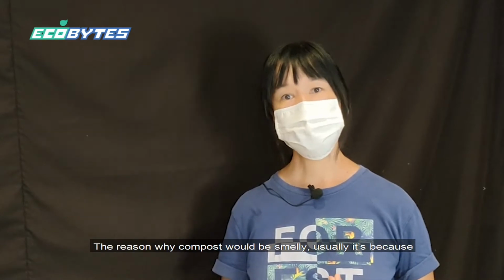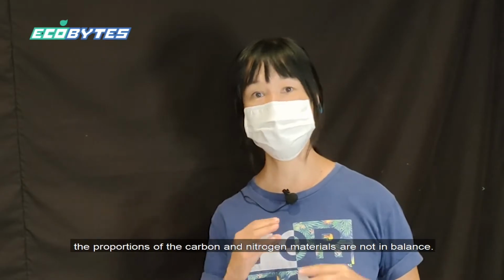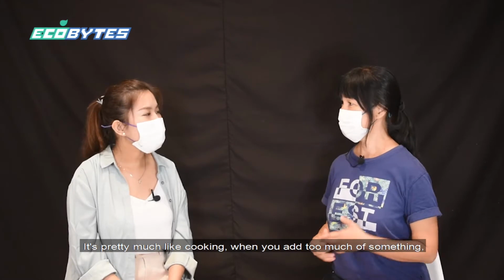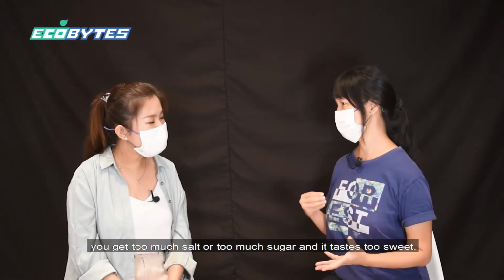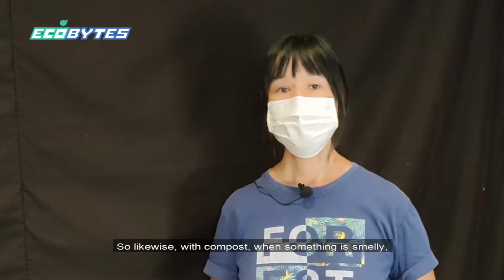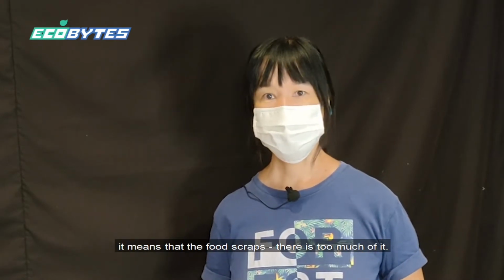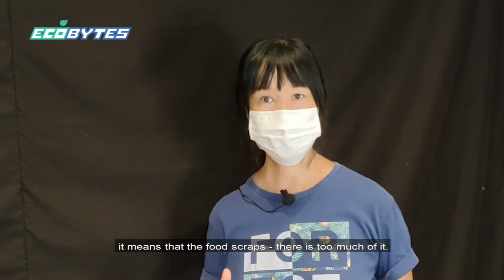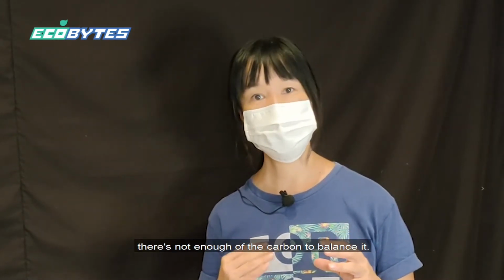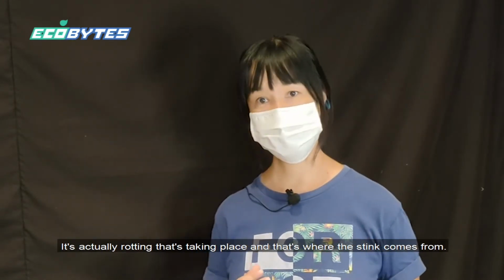The reason why compost would be smelly is usually because the proportions of the carbon and nitrogen materials are not in balance. So it's pretty much like cooking. When you add too much of something, you get too much salt or it tastes too sweet. So it's just a matter of readjusting that. Likewise with compost, when something is smelly, it means that there is too much of the food scraps. So it starts to break down really fast, and there's not enough carbon to balance it. So rotting takes place, and that's where the stink comes from.